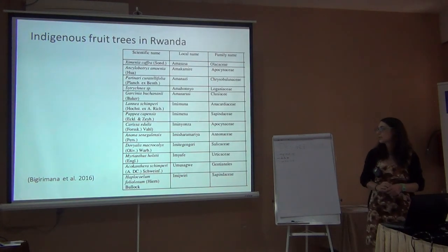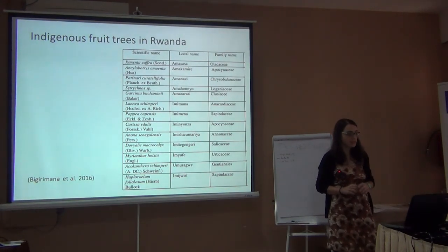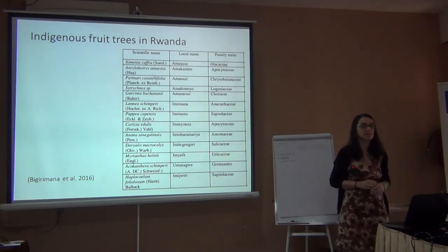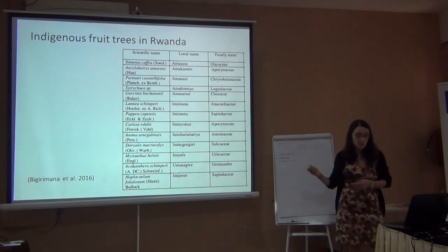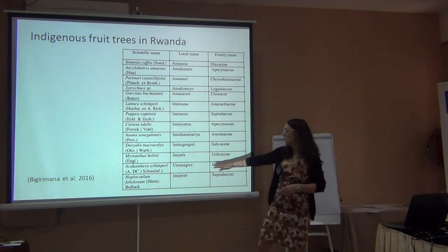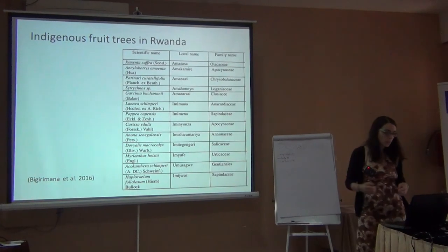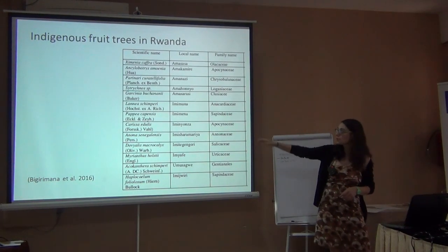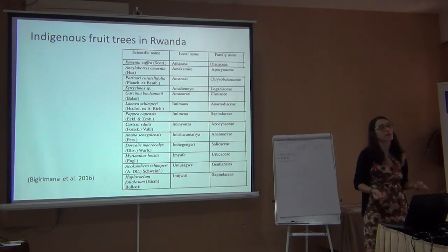Another study on indigenous fruit trees, this time for Rwanda. Rwandese colleagues can check the local names. The rest, we can just check the scientific names. We can see that the Parinari is there, the Lannea schimperi, there's quite a few of them, Myrianthus holstii, also widespread in DRC. Carissa edulis can also be used for medicine, not just the fruits. So we can see that some of these species are not just found in one place, they're actually found across areas.